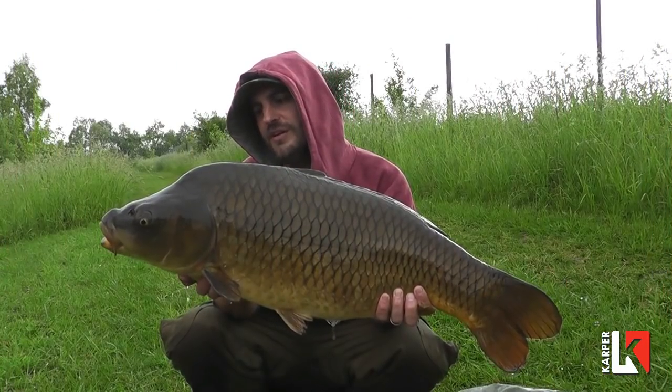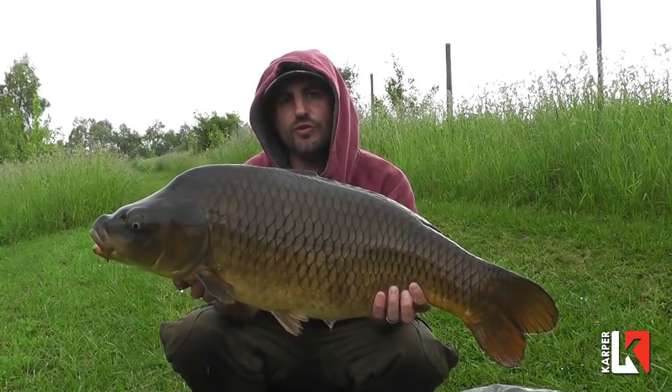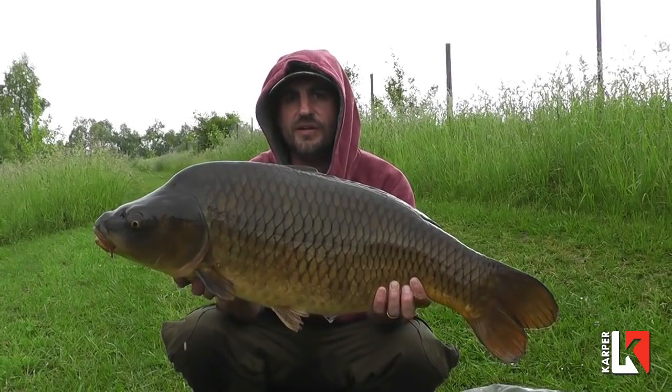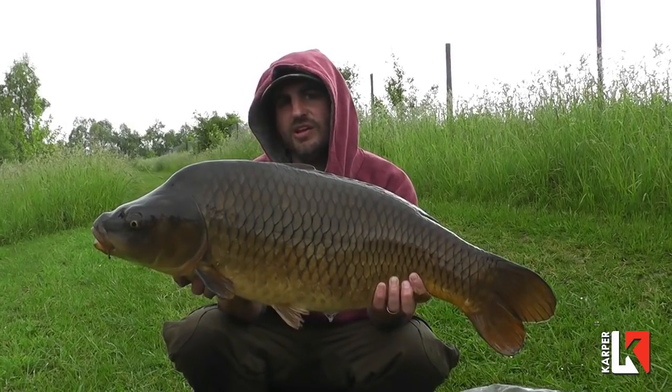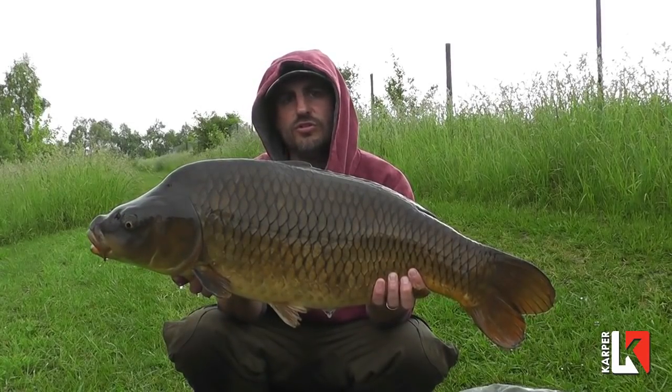Fishing session now for me, 22lb 7 ounce common. This came on an ultra fluoro pink coconut on a multi rig. Usual tactics of a bed of RS. Didn't think it was going to happen, to be honest with you, because the fish have started spawning. Yeah, there's obviously a few still up for a feed.